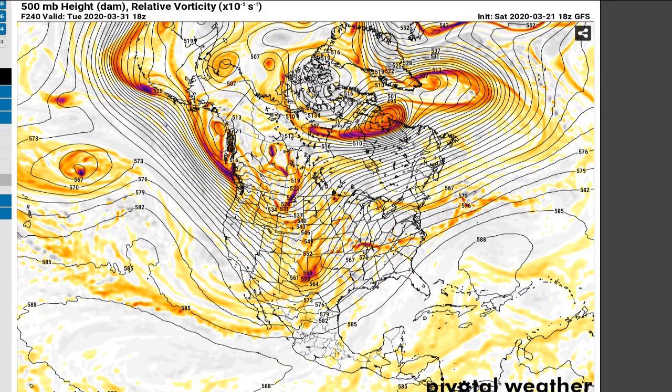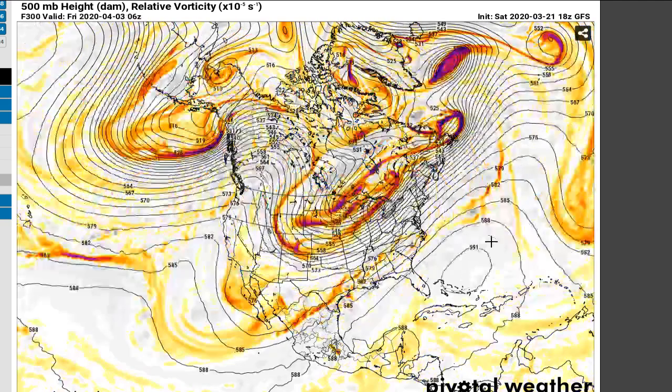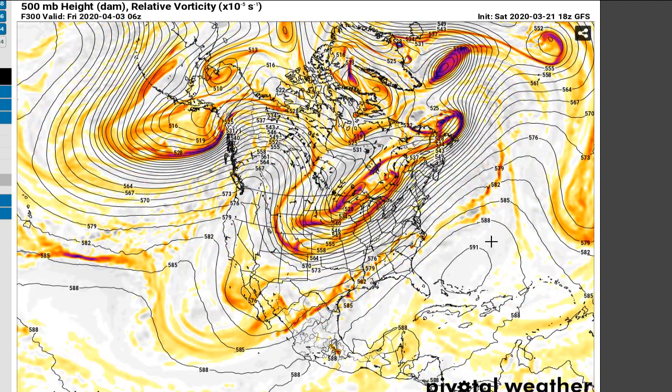Wow, look at that strong zonal flow coming onto the northwest coast there. So we're going to have the storm track coming right into Washington and Oregon, and those waves will dig all the way down to Texas with this kind of setup. Be kind of stormy. So here comes another wave south, and then the pattern at the very end. We've only got 300 hours there, but they amplify a little bit.